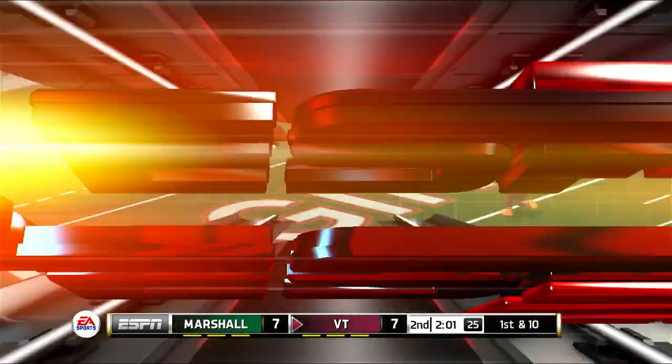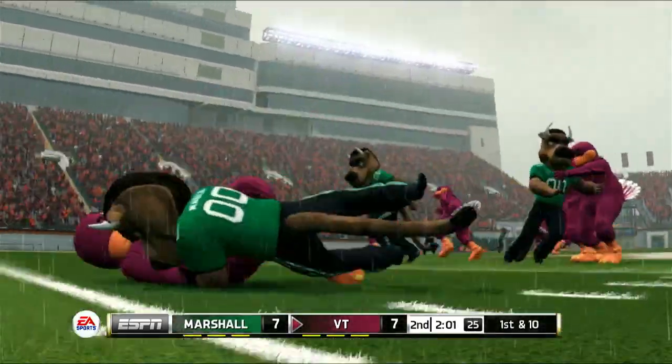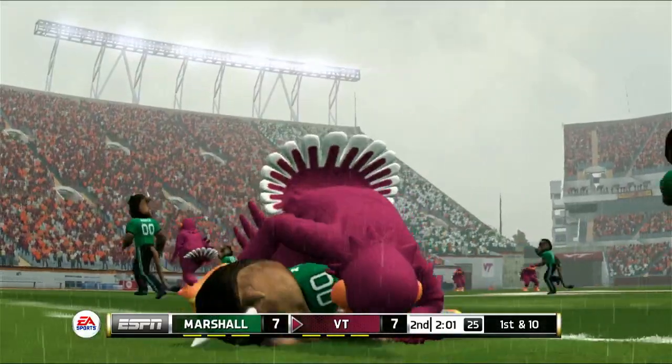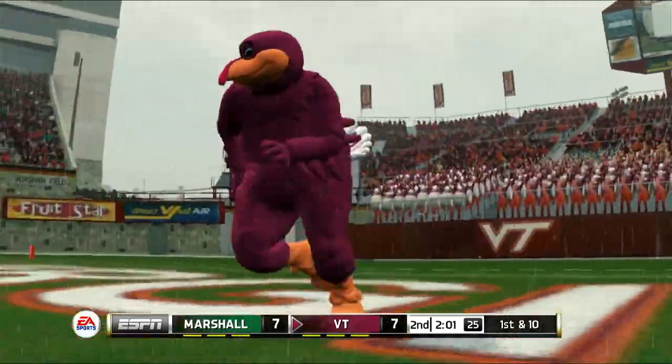Little too much leg into that punt. They'll bring it out to the 20. Right now, this game's got all the makings of maybe being a nail-biter. Yeah, this game just feels like it's going to go well into the second half, probably into the fourth quarter.